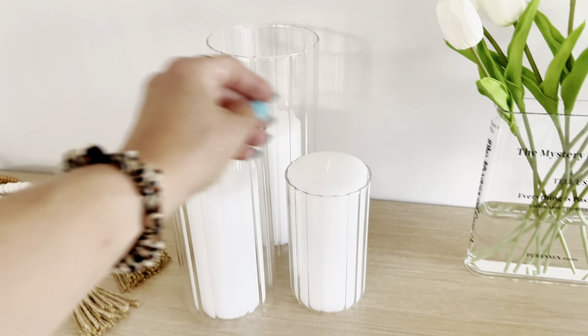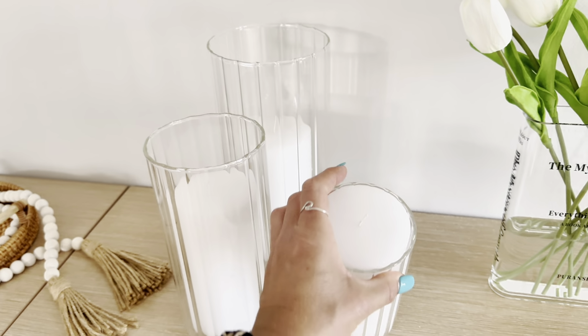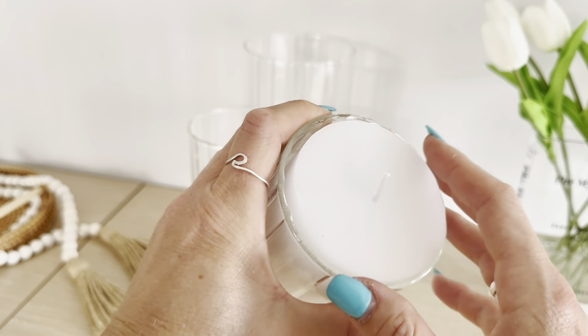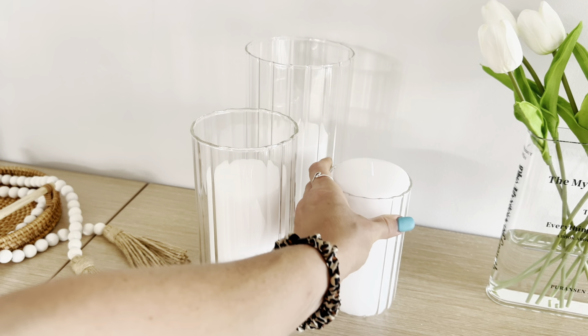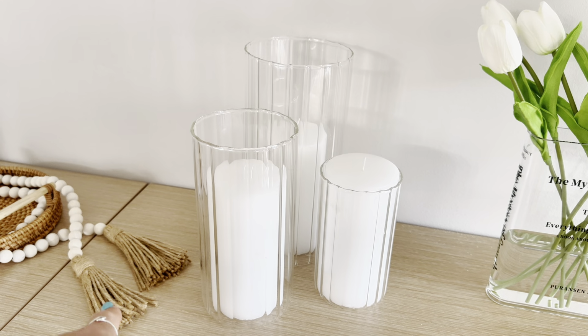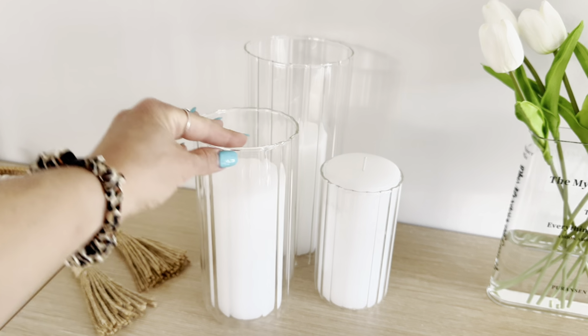But overall, you guys, this is a fantastic product, really nice quality candle. I love that it does have the cotton wick, and then that they are smokeless and also that they're unscented. So overall, fantastic product, really beautiful. Totally recommend these, you guys.